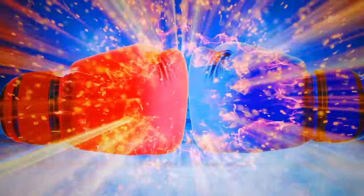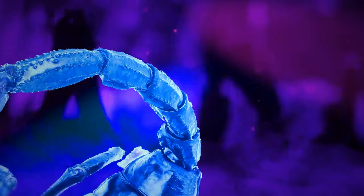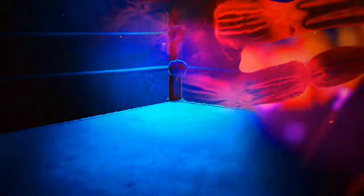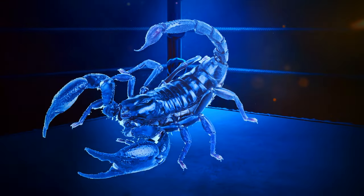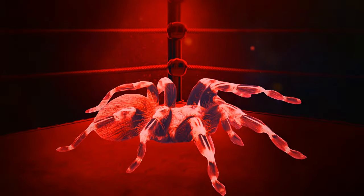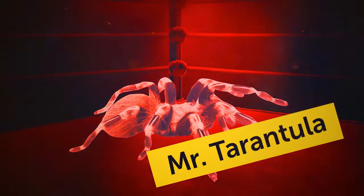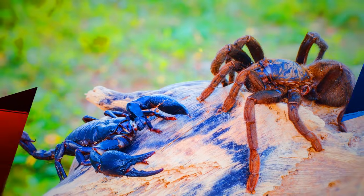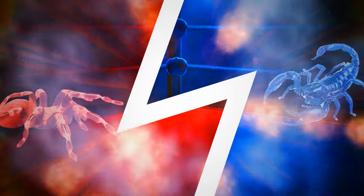Ladies and gentlemen, gather round for the ultimate creepy crawly showdown. The moment we've all been waiting for, the main event in the arachnid division. In the blue corner, straight from the Sahara Desert, meet Mr. Scorpion. In the red corner, we've got a guest from South America, meet notorious Mr. Tarantula. In the wild, tarantulas and scorpions rarely cross paths. So let's take a look and see what happens if they both step into the ring. Grab your popcorn and soda because it's time for round one.